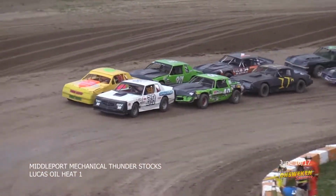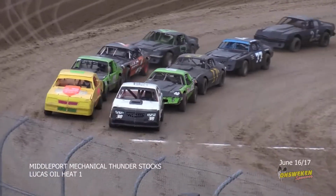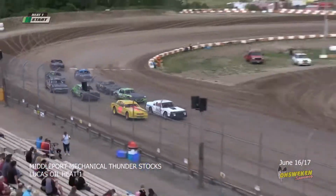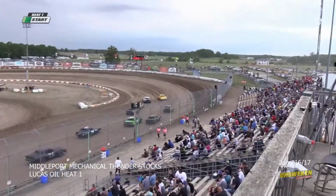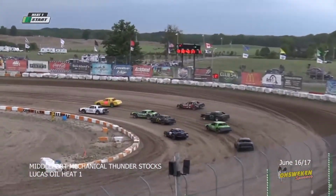And rounding out the field, who is that rounding out the field, Tommy? Do you know? Looks like Mike Ferguson, who was slated to go on the pole, electing to go to tail on this one. Wow. And Terry Martin, of course, up to the pole on that number 38.